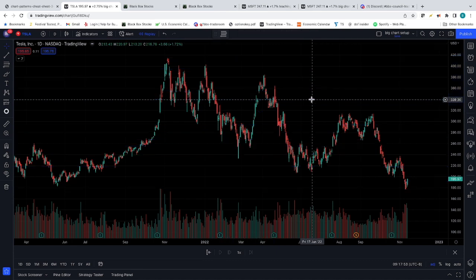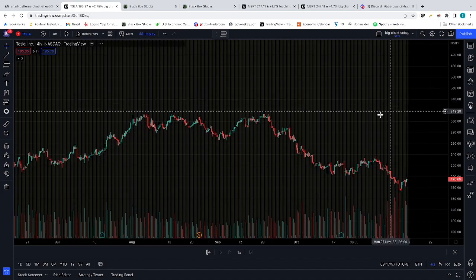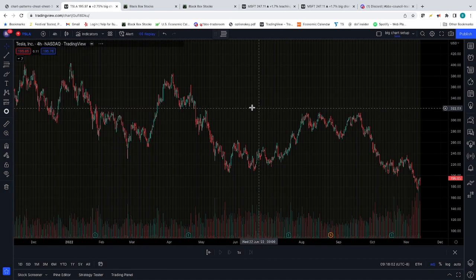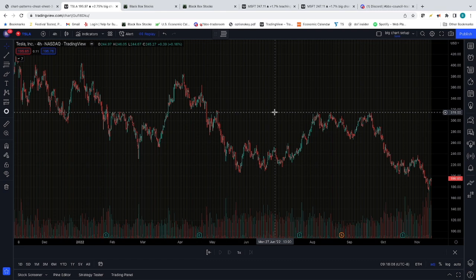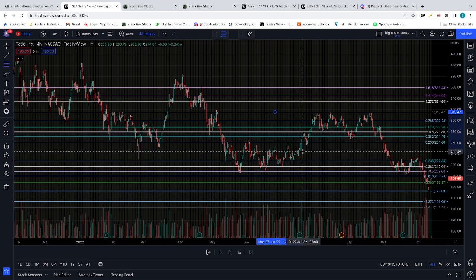So personally, I'm zooming in a bit and using smaller time frames, and this way I can get an idea if I'm scalping and I see Tesla coming up to some of these key areas, what I might be looking for. So for me, I'm switching down to a 4-hour, and this looks like a pretty important line. And then I'm drawing something like this to see where I start seeing these lines match up in repeat places.